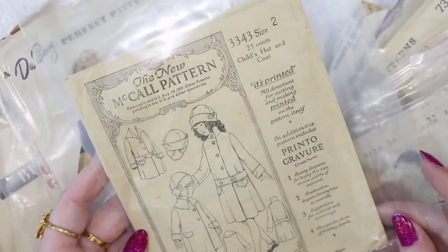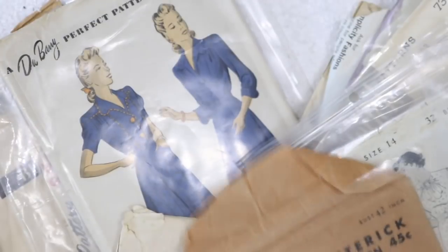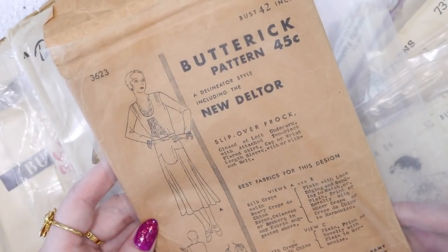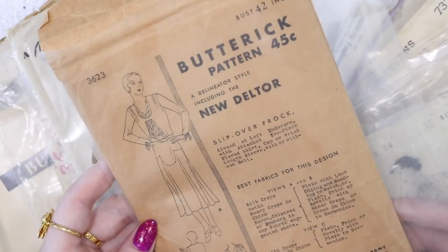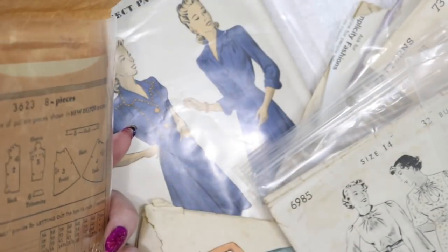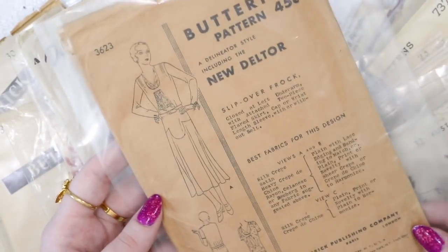This is a McCall's pattern in a size 2, and it is for a child's hat and coat. This is a Butterick pattern from either the late 1920s or the early 1930s. It's in a very rare size 42 bust, and it feels factory folded, or at least neatly folded in there. It's supposed to have 8 pieces, and it's a very interesting design.